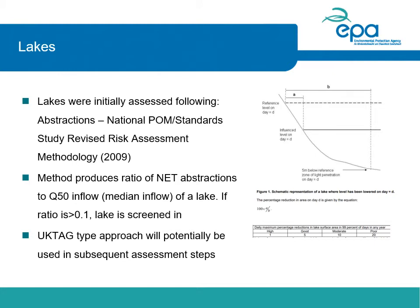for further assessment. At this point, further assessment has not been carried out, but it's envisaged that when regulation and licensing for abstraction comes in, a more detailed second-tiered assessment will be required. At the moment, a possible candidate is the UK TAG type approach, which could be used providing the data was available. And essentially what that method does is look at the temporal variation of lake surfaces. So you need the natural lake surface and you need the impacted lake surface area in order to carry out this method successfully. And under this method, the daily maximum percentage reduction in lake surface area in 99% of days in the year can't exceed 1% for high status, can't exceed 5% for good status, 10% for moderate status, and if it exceeds 20%, it's poor status.